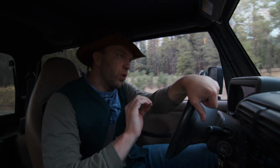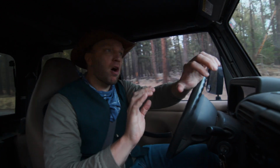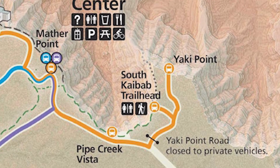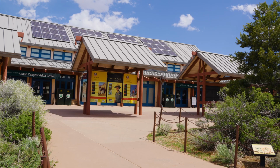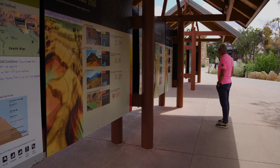The subsequent locale of our journey is Mather Point, a place that provides far more than mere vistas. Mather Point stands as the gateway to the grandeur of the Grand Canyon and the very location where weary travelers discover the Grand Canyon Visitor Center. Here, knowledge-hungry wanderers can seek wisdom about this majestic realm.